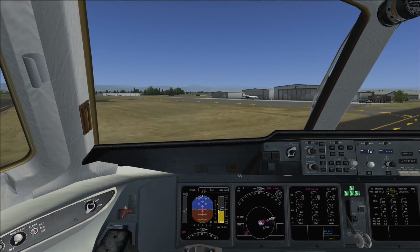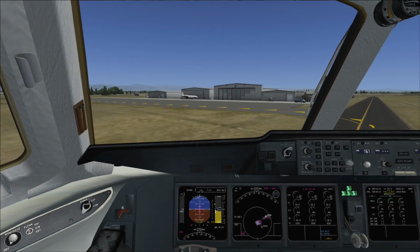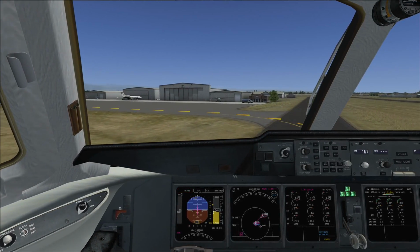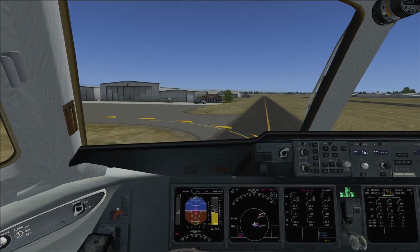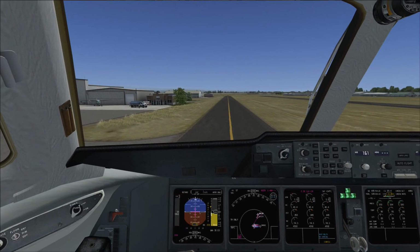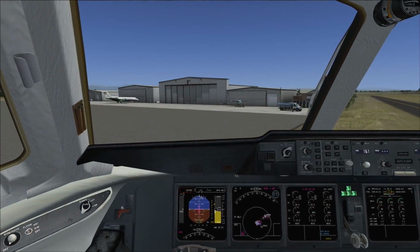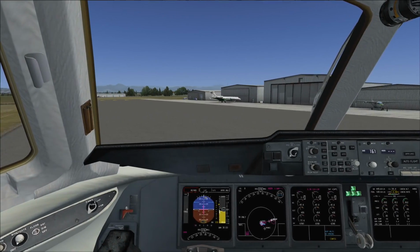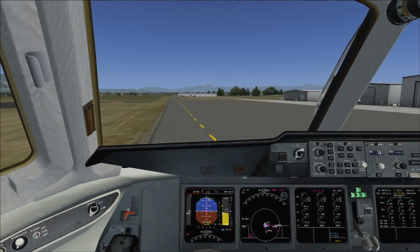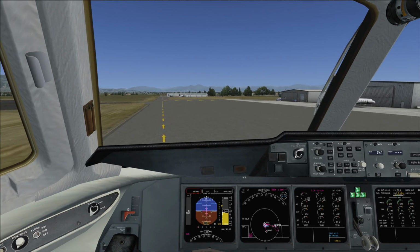I can't control that. Oops, I can control us being in the grass with this small little taxiway. Need to go out a little bit further. This thing gets going in a hurry, though. I like the acceleration on this thing. It's not one of those planes you gotta wait forever for it to get going.